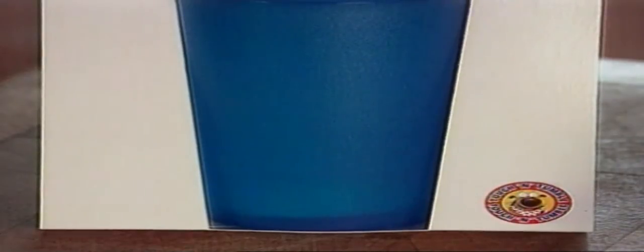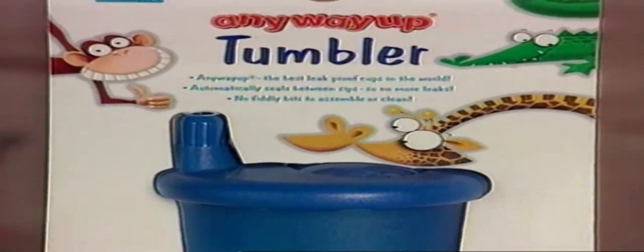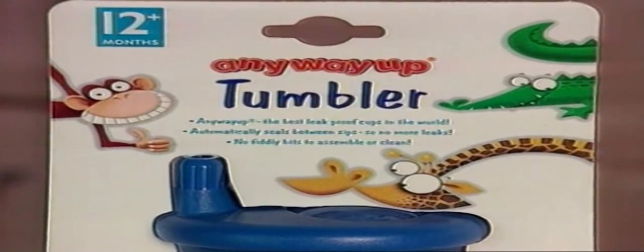So I have a little drink. Liquid flows. Take it upside down. It's completely leak-proof. It's the very thing that success is made of. 7 million cups have already been sold, and there's no let-up yet.